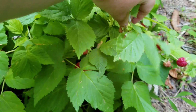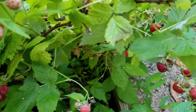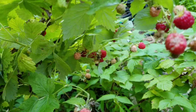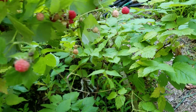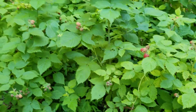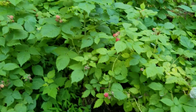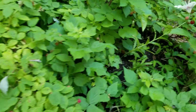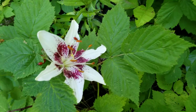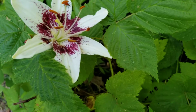It's hard to show just how many of them there are here. I mean, the bushes are loaded. Lots and lots of raspberries here. And this is just one side. So if I go, there is another pretty flower. It's absolutely stunning.